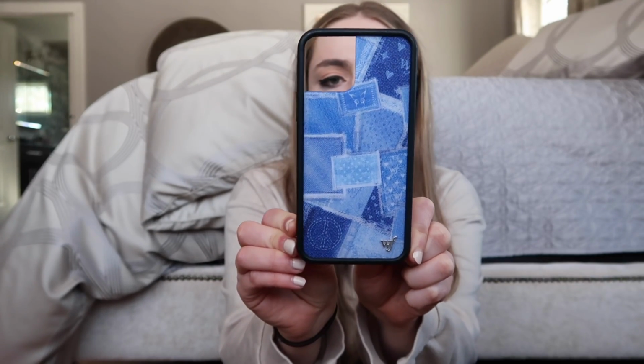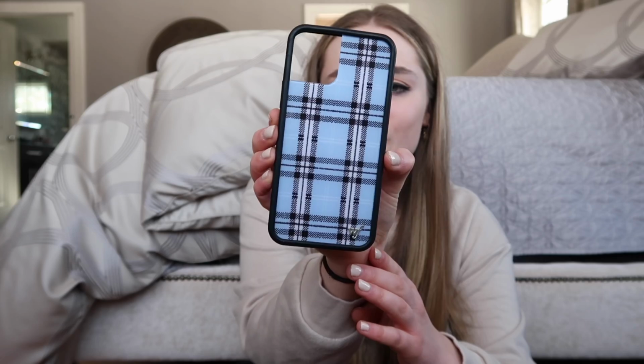Okay, so for my cases, one day I decided to just get so many cases, and I don't really know why, but I'm just going to go through them and show you. So the first case I have is this Wildflower little jean print case. I love this case so much. It's so cute, and I really love Wildflower cases. The second one that I picked up is this little plaid Wildflower case. It looks like this. So cute.